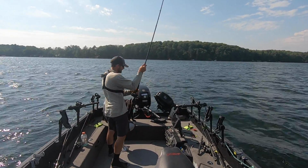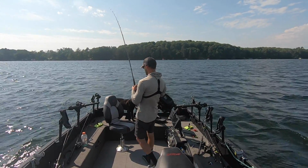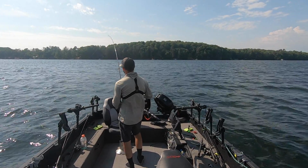And this feels like a decent fish, and a lot of times what you'll see is those fish that are just off the edge are a little bit nicer fish. I don't know if this one is or not. It doesn't feel too bad. There he goes.